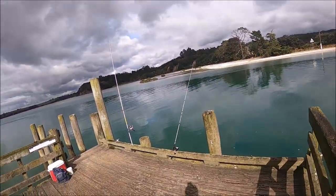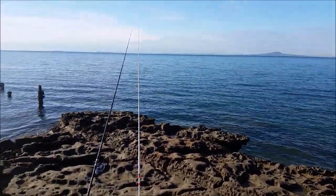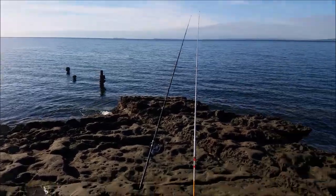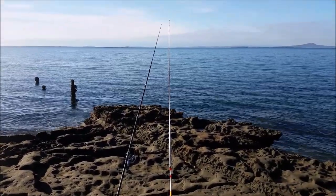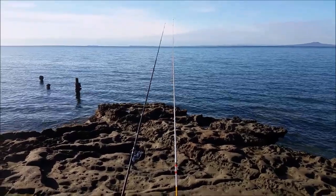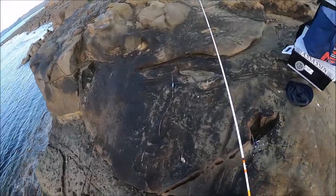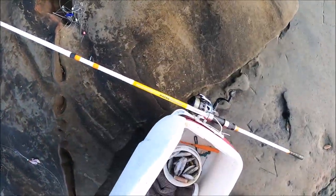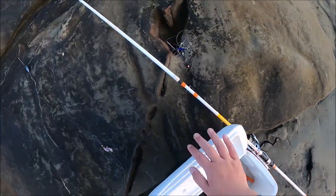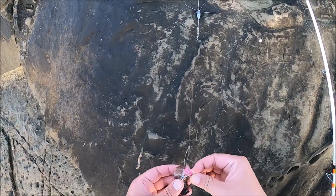So after the wharf, despite a good session, I went the next day off the rocks to try my luck. This was my first time fishing off the rocks in a very long time, but it was again another slow session with nothing but undersized snappers. But I did manage to get myself a keeper. Alright, so I got snagged and lost one of my hooks, so I've got a one hook ledger rig now, which is a bummer. But that's fine. As long as I can still fish, there is still hope.